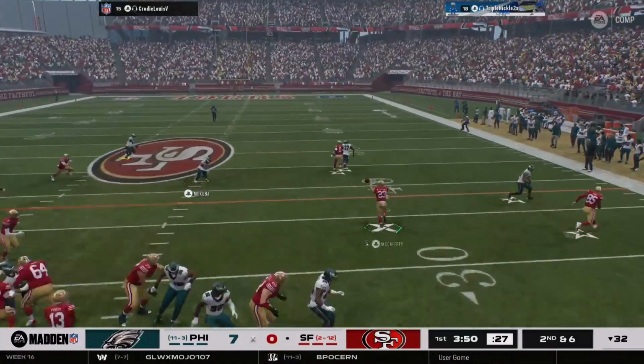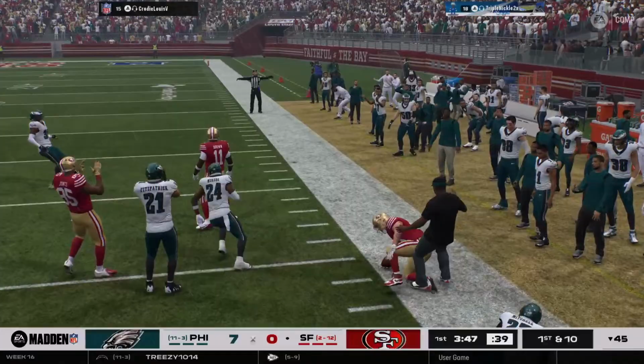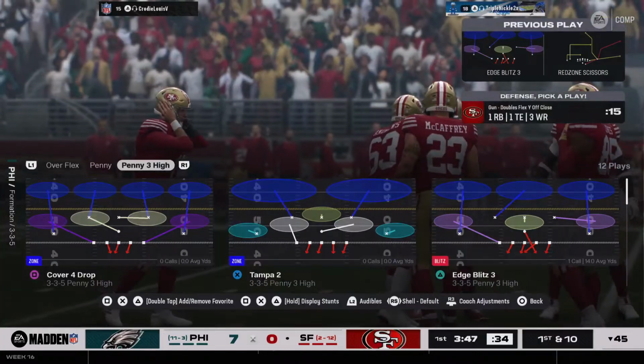Now it's Purdy. On target to his back. Here's Christian McCaffrey. And they're able to drive him out as he reaches the 45. He gets a pickup of 14 yards as the chains reset.